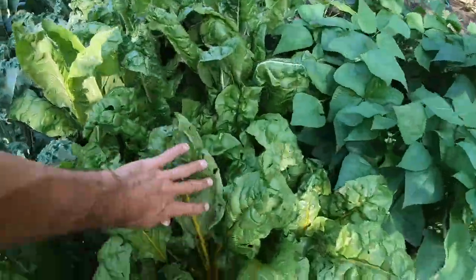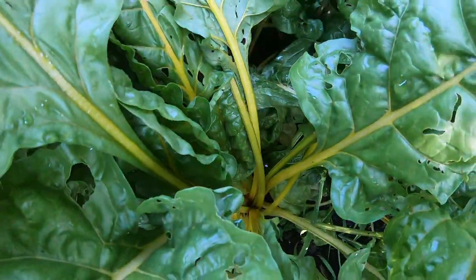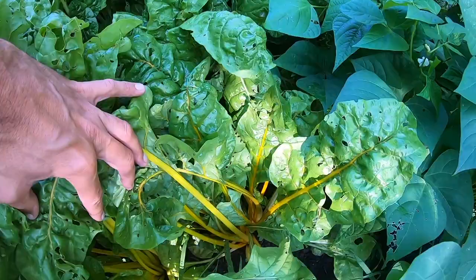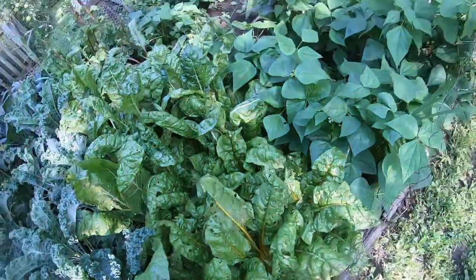Swiss chard, look at this color. Oh my goodness, so pretty, so pretty. That is the sight of summer right there.